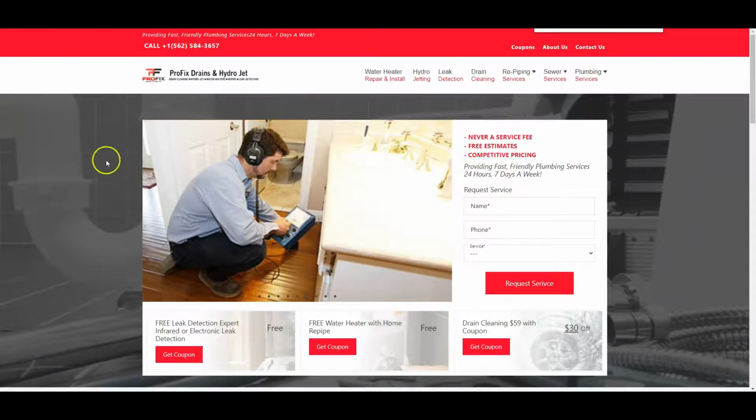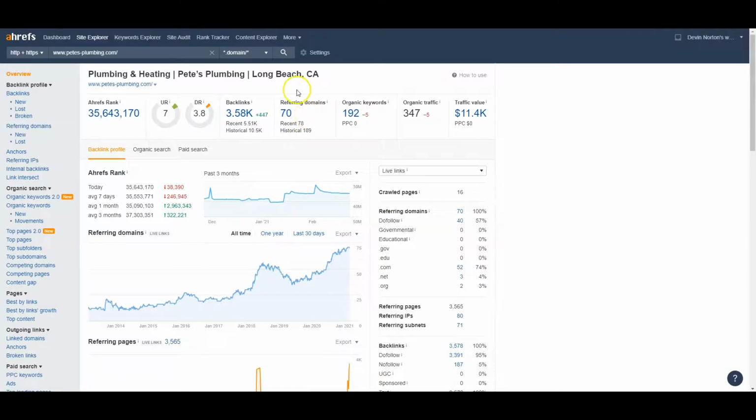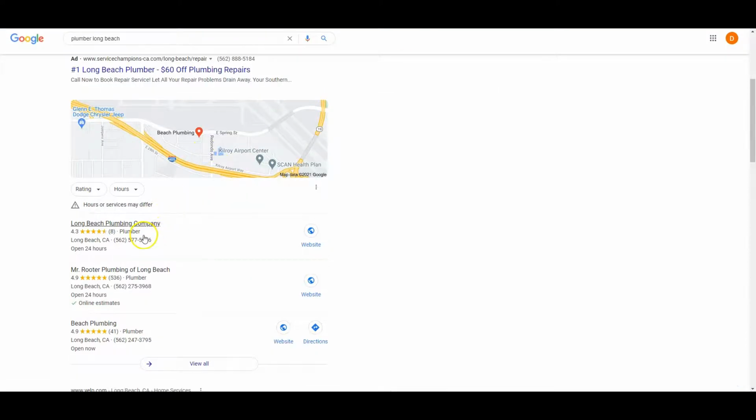As a quick recap, I went over content. You need at least 1,500 words on this front page. Backlinks, you need to have more relevant sites linking to you than Pete's Plumbing. I would go for like 90 to 100. And then I would put my name, address, and phone number in more directories than these guys. And if you implement these strategies, you're going to be number one across Google.